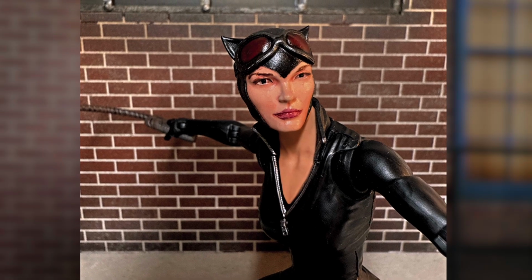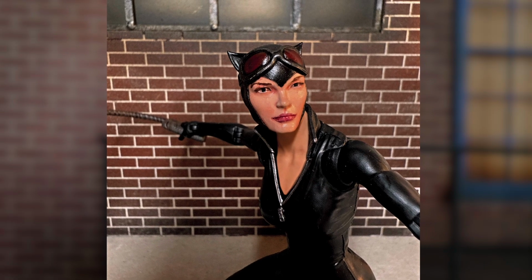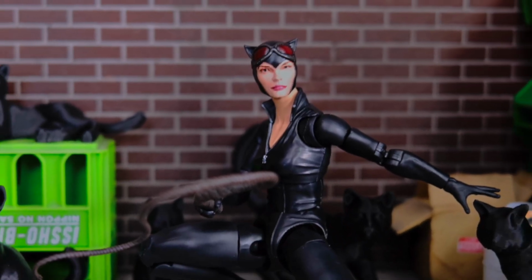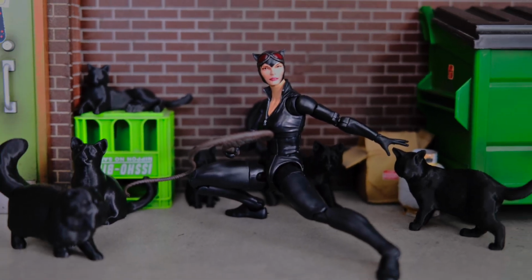So what specifically did you customize on this figure? So the body started as the Marvel Legends Black Widow. The head is actually a 3D printed head from an eBay seller called Collectible Carnage. That came to me raw, 3D printed. I primed the head, I fully painted the face, and that's what I was really apprehensive about, getting a good facial paint effect on a figure of that size.